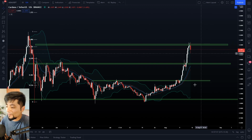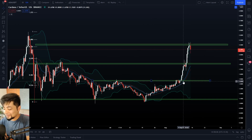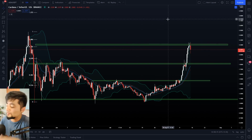With Ethereum right now, this one took off really fast, whereas Ethereum is taking its own time, just chilling around, having a whiskey or something like that, taking some key levels to the upside slowly but surely, whereas Cardano is just simply expanding, exploding towards the upside. Now essentially, what do you want right here for Cardano to do?